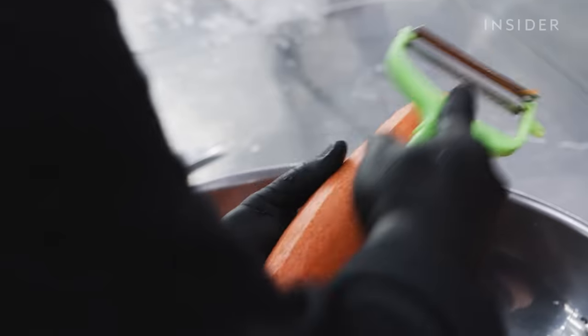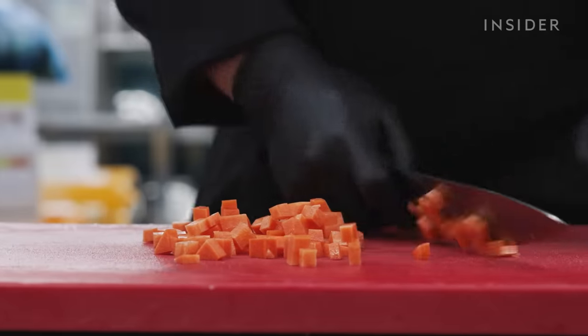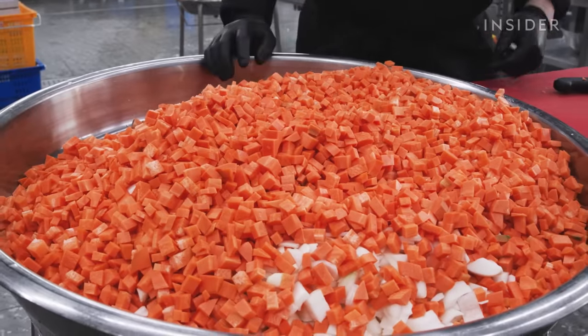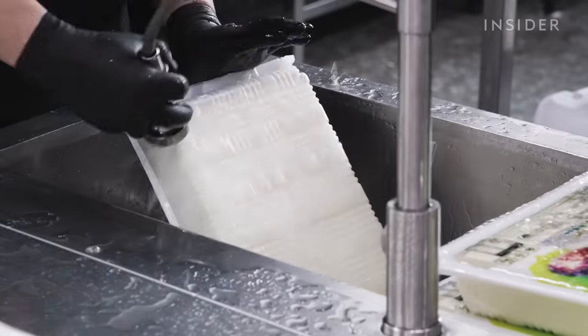Next, carrots are peeled, cut, and added into the same container as the white onions. Once the vegetables are prepped, it's time to start unpacking the tofu.